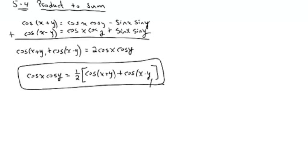So I want you to do the other one. Sine x plus y, sine x minus y. Wait, what? It's going to come out the same thing. No, it's going to look similar, but it's not going to be the same thing. So come up with a formula for sine of x plus y. Come up with a formula for sine of x minus y and see what happens if you add them.